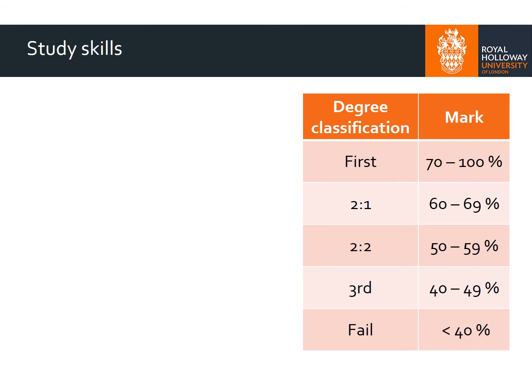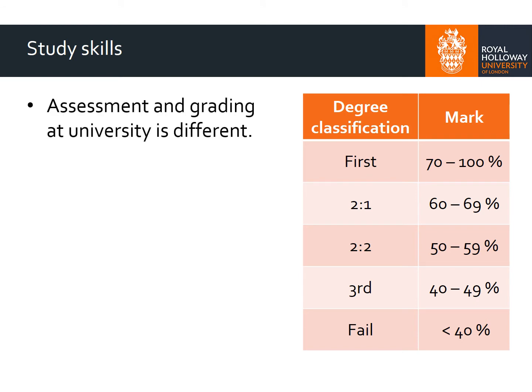Another big difference that I wanted to go into slightly more detail on is how your mark is assessed and graded. So you might already be given a mark out of 100 or a percentage for work, and that's the same at university, but actually different percentage marks are classified, and as you can see on the table on the right, they are given certain names or scores based on your mark out of 100.